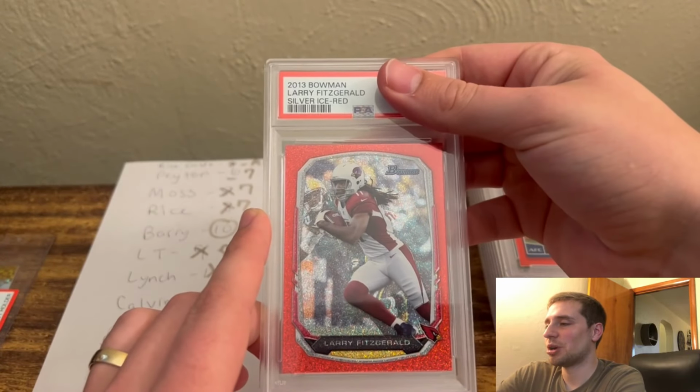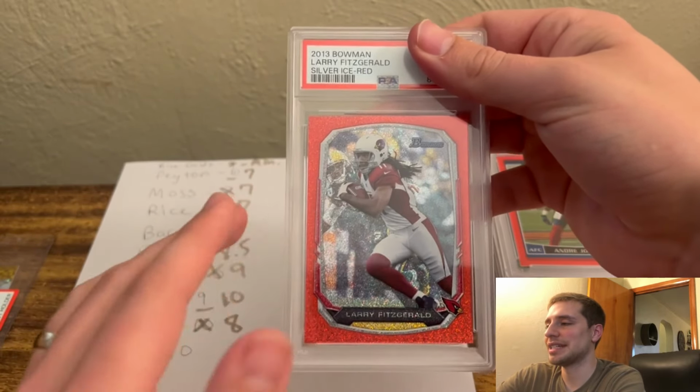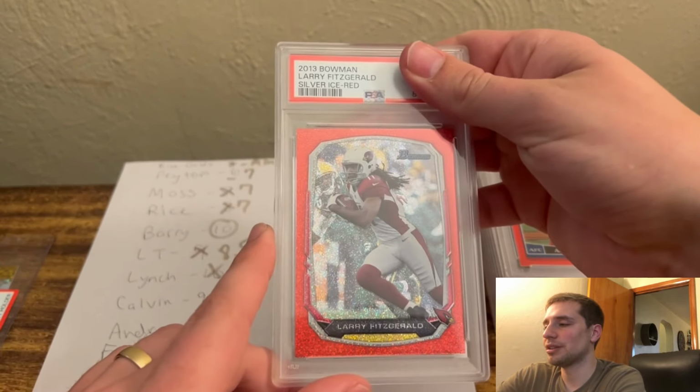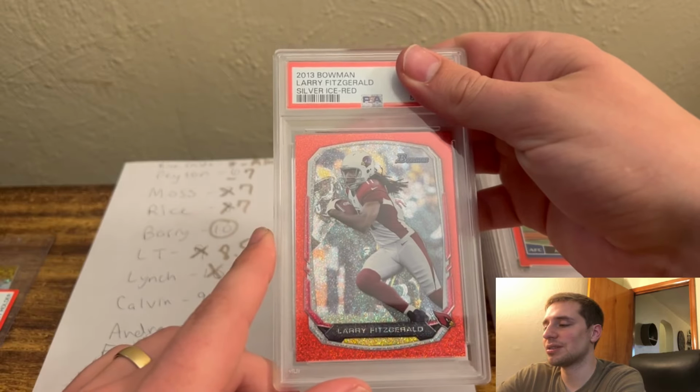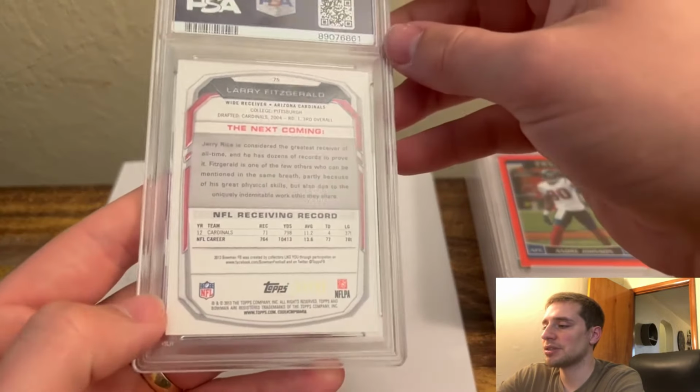Next, we have a 2013 Bowman Larry Fitzgerald. This is the Silver Ice Red. I don't know why they call it Silver Ice if it's still red. Kind of a unique parallel to Bowman. It's the precursor, essentially, to your modern-day Sparkle, Parallel, and Prism, or Select, that sort of thing. This one's out of 25.